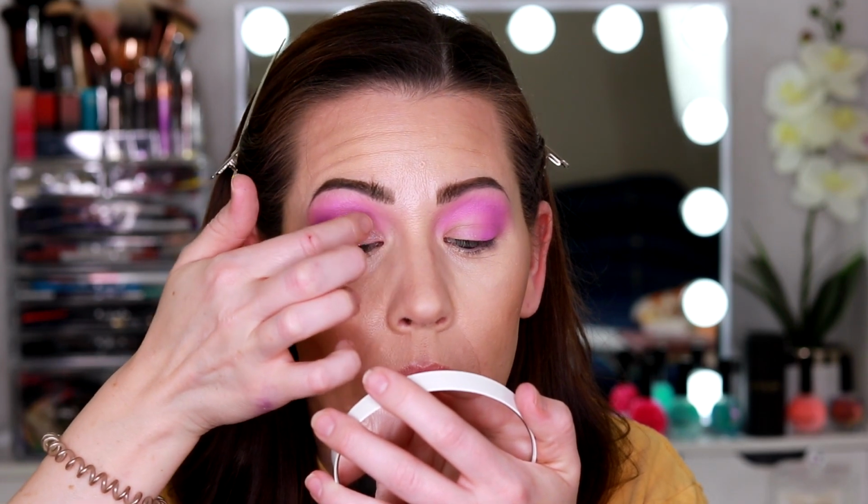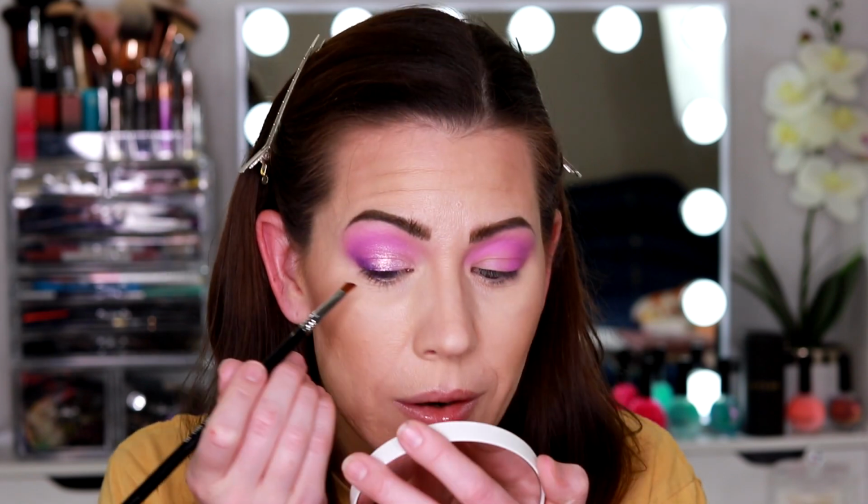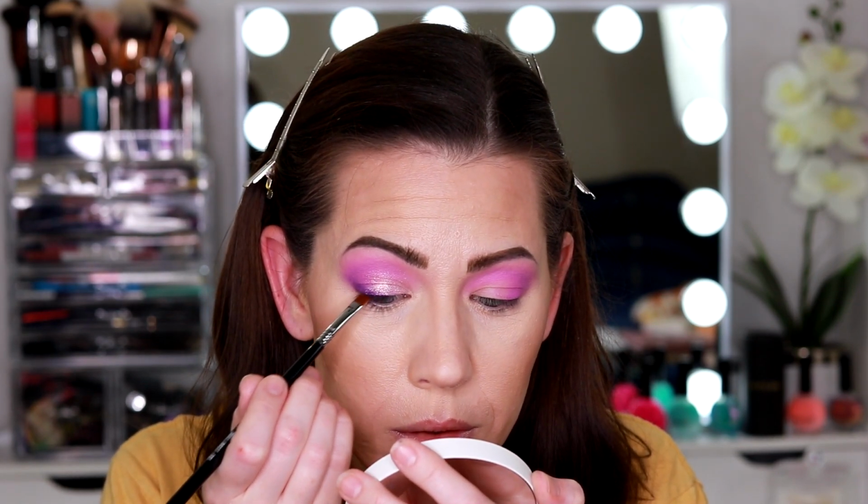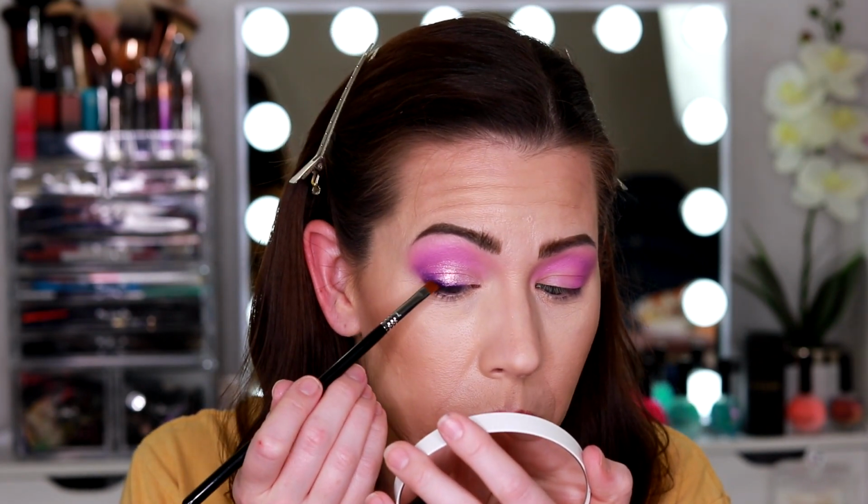I just don't know if I want to leave it like this, to be honest. It's not that it's not pretty, it's just not really giving me the effect I was hoping for. What if we try packing that purple wing back on here? Just trying to do something different. I get tired of the same old looks all the time. I don't know. This is turning into too much work. This is literally what I always do.